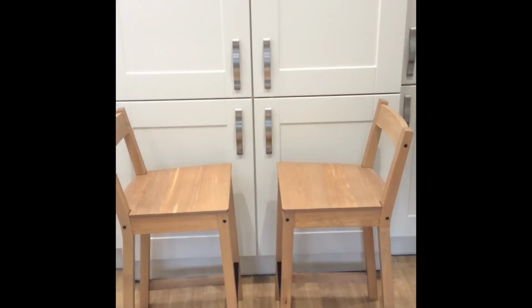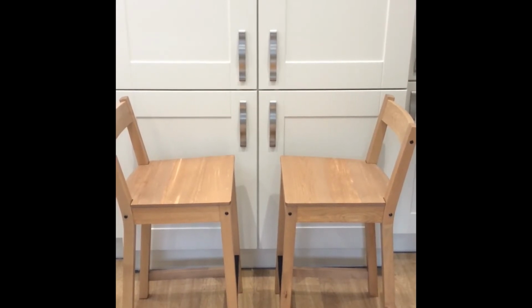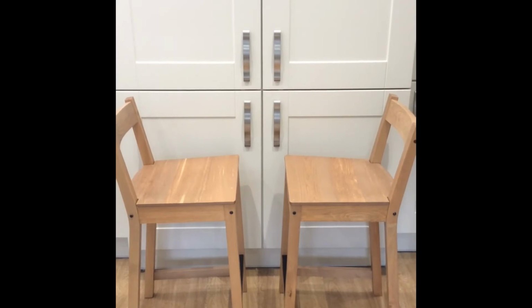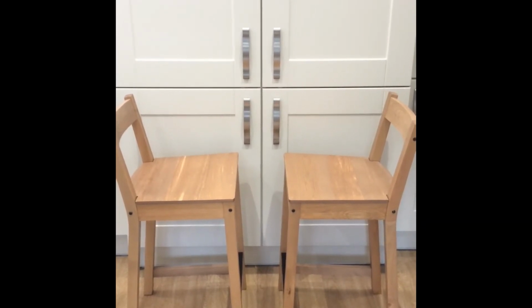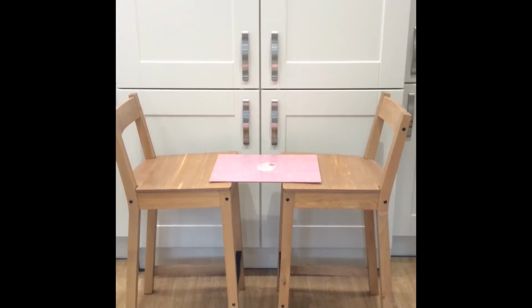Now we're going to test different materials to see if they're strong enough to hold our heavy object. To help test whether the materials are strong or weak, I'm going to use two chairs. I'm going to leave a gap between the middle of them so that I can balance the material across the top and there's nothing below to support it. First, I'm going to test the glass chopping board.